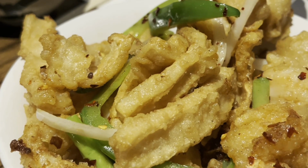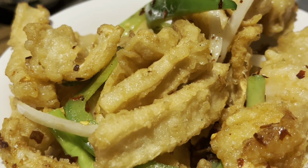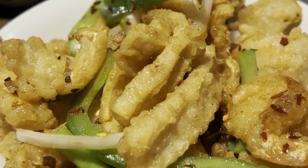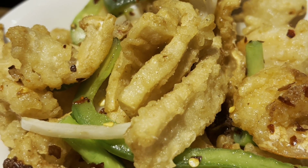Look at that. You get big giant prawns. You get some squids, deep fried with a nice chili flake.